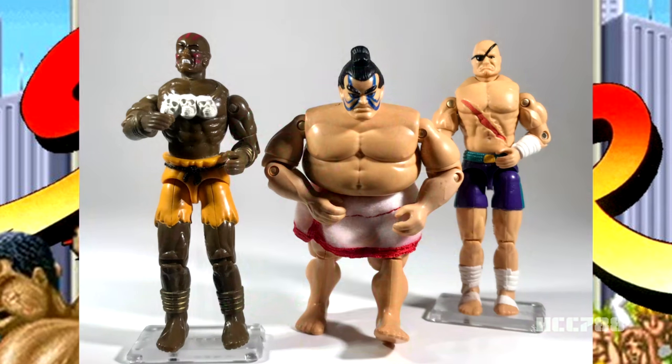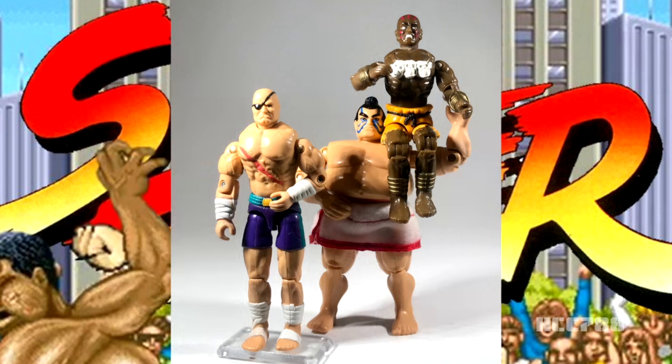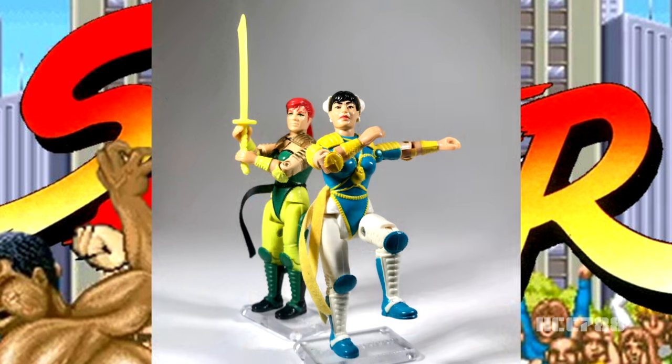There were 3 all-new, all-original molds for the Street Fighter line. Dhalsim, Sagat, and E. Honda all contained questionable action features, but were very detailed, well-done molds that closely reflected the video game characters. And we also need to talk about Chun-Li.